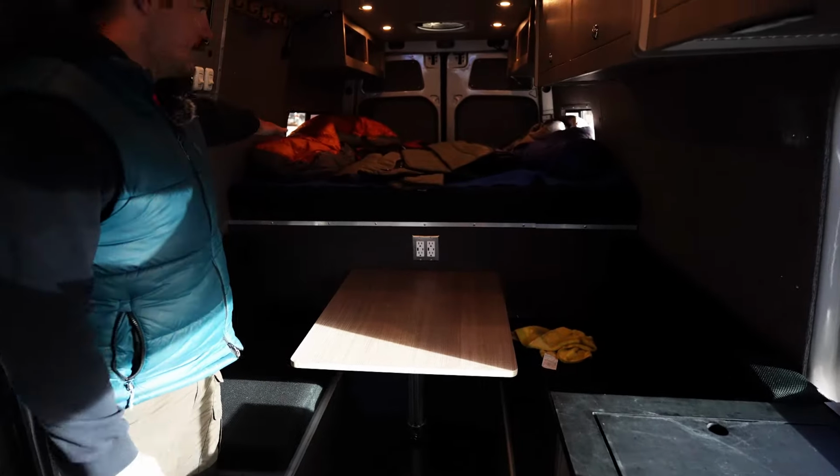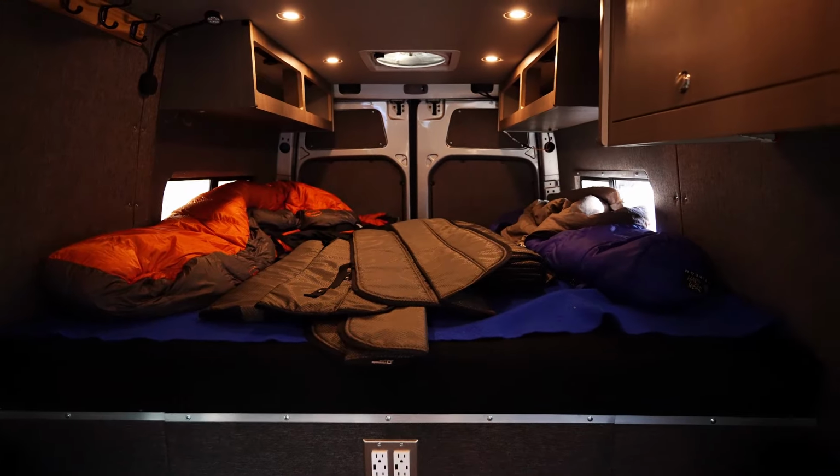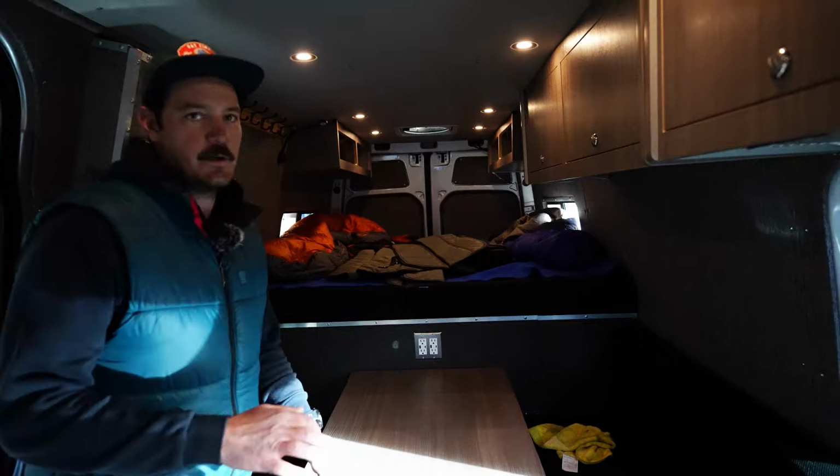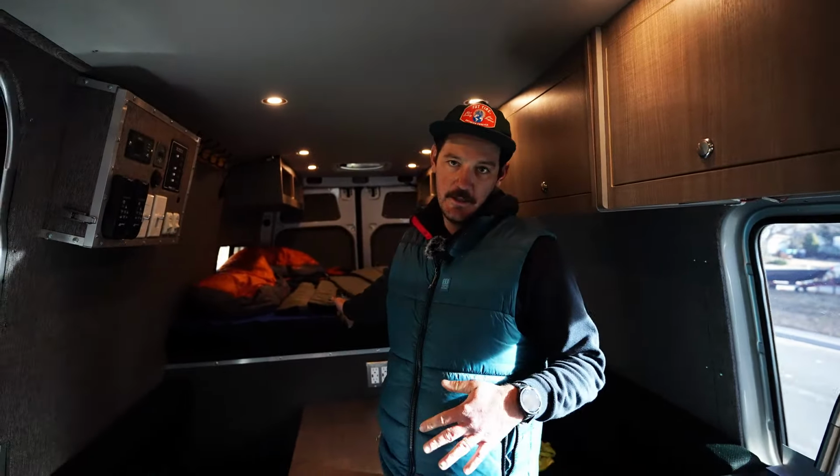Up top, it's like a funky queen king size, with like 320 watts of solar up top, and we can head to the garage and check out the electrical and the water stuff and get an exterior tour as well.